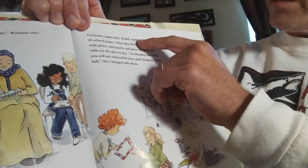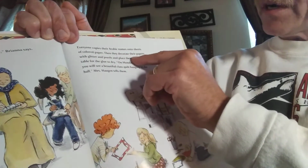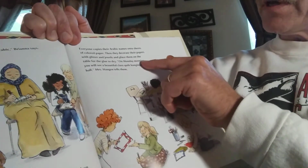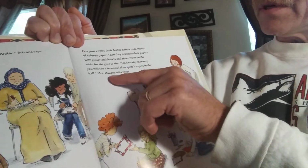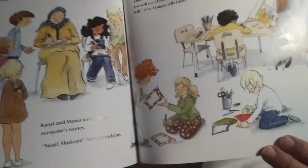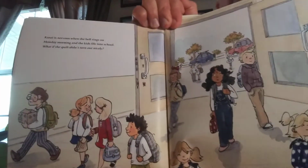Everyone copies their Arabic names onto sheets of colored paper, and then they decorate their papers with glitter and jewels and place them on the table for the glue to dry. "On Monday morning, you will see a beautiful class quilt hanging in the hall," Mrs. Hagen tells them. You see, they're doing the project. And now everybody's going home.